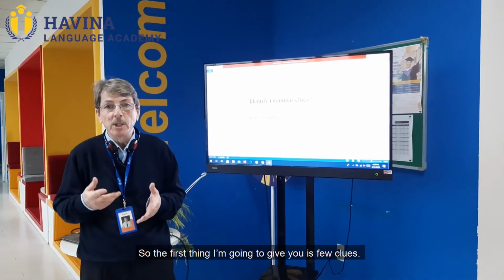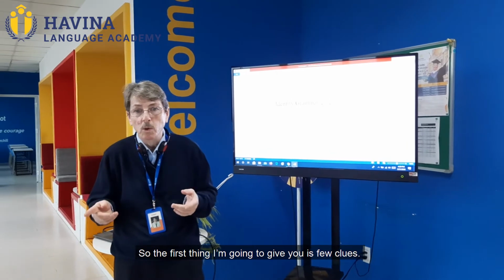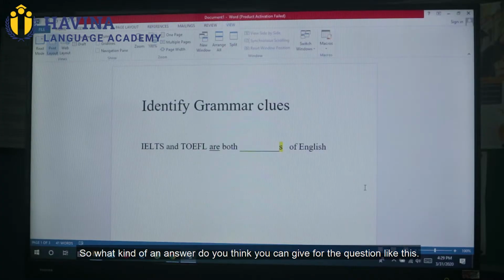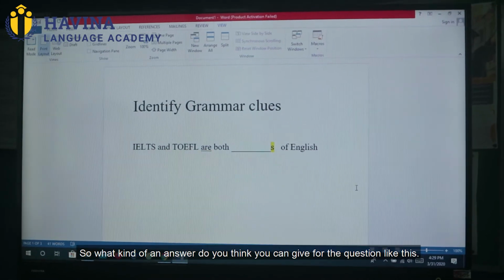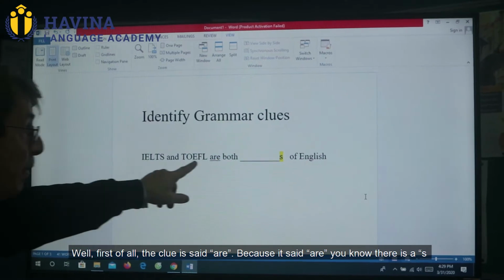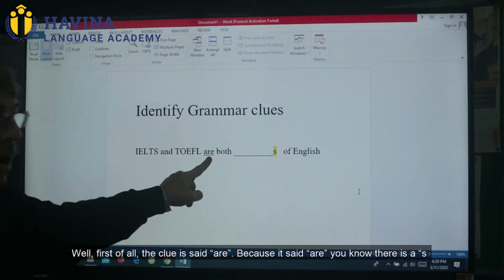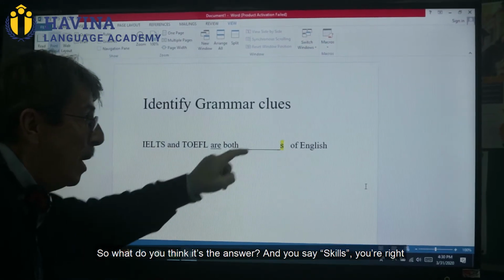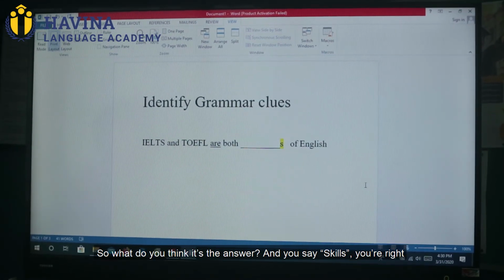So the first thing we're going to do is I'm going to give you a few clues, okay? And the first one here says, identify grammar clues. And the example is IELTS and TOEFL are both blank of English. So what kind of an answer do you think you can give for a question like this? Well, first of all, the clue is it says R. And because it says R, you know there's an S. So what do you think is the answer?